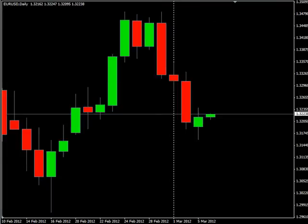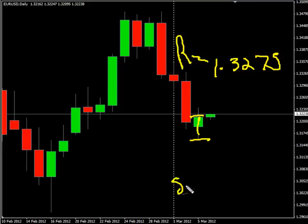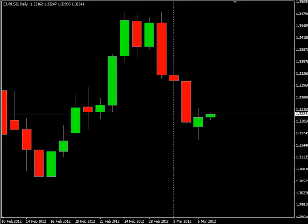Now the Euro-USD pair created a new low during this last session but closed higher. We are looking for this pair to potentially go up to 132.75 and hit some resistance, possibly moving down and hitting support around 131.50.